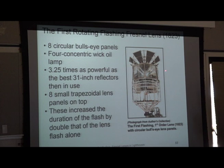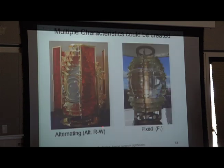Not only that, the American ships that came over to France at that time, because it's all on the French coast, saw these wonderful lighthouses, and they came back to America and said to the lighthouse board, "What's the matter with you guys? Why don't you buy these Fresnel lenses so that we can have safe lighthouses? What's going on?" So they put a lot of political pressure on them after they saw these wonderful things. These increase the duration of the flash by double that of the lens flash alone.